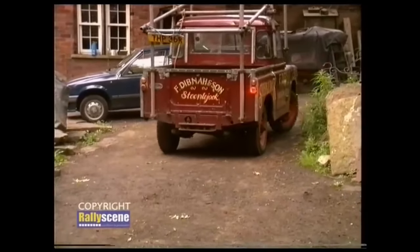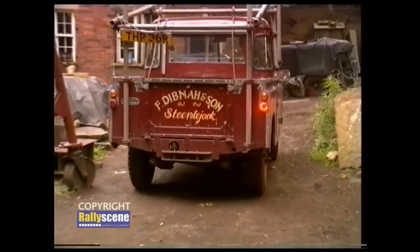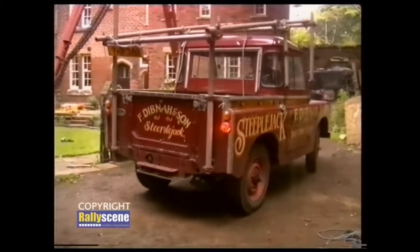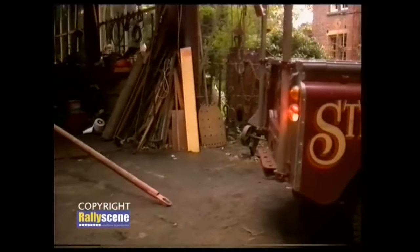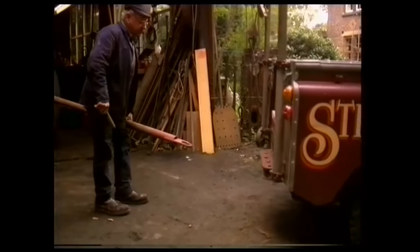With our Land Rover, our trusty servant. It's only a teeny engine, so the Land Rover will pull it quite easily. And it's a bit of a downhill out of the shed anyway, so it ain't too bad.